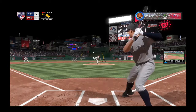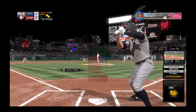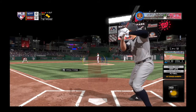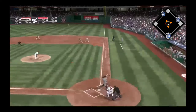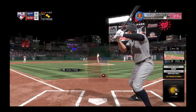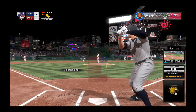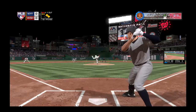Looking for the K. Here's the pitch. Over towards the dugout, but this one will get into the stands. Another try at 2-2. Hit on the ground down the first baseline. But this is going to be a foul ball as that keeps things at 2-2. Well, he got a piece of that breaking ball right there.